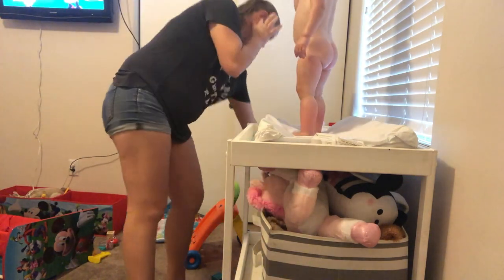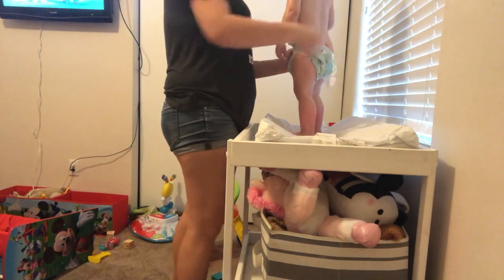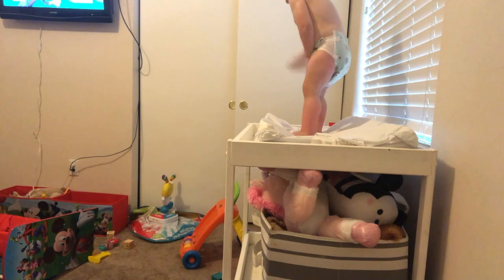Does anybody else's toddler refuse to lay down anymore? He does not like to lay down when I lotion him. He tries to fight me when I change his diaper. It's kind of crazy, so I've learned how to put diapers on and everything standing up. So yeah.